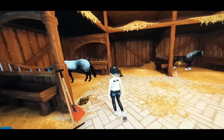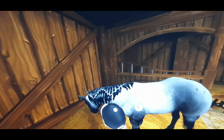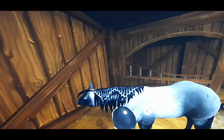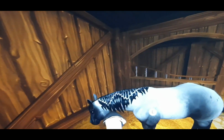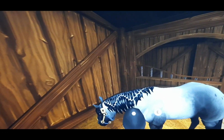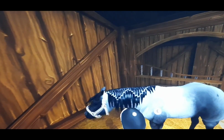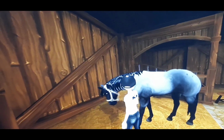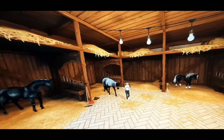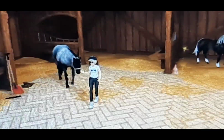So this is the lesson horse barn. It's very adorable. So this is the lesson horse that I will be riding. He is a gelding. He's very adorable, in my opinion. I just popped on a halter onto him. So yeah, he is a lesson horse. His name is Air. He's a quarter horse gelding. We got him from, I don't know actually.